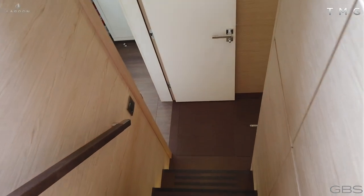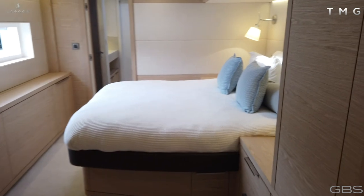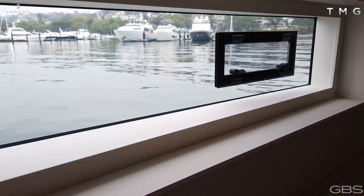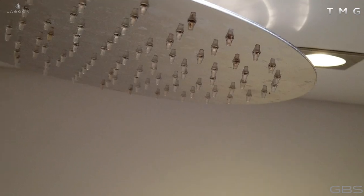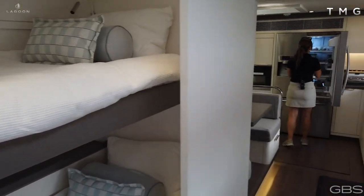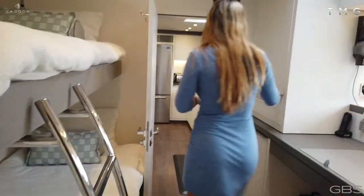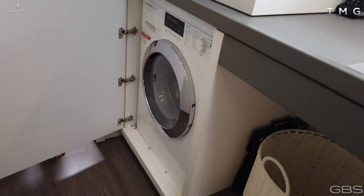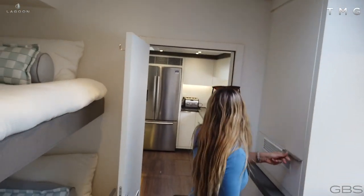And down into the third cabin. Absolutely stunning. View straight out to the ocean and their own personal bathroom in here. And straight through, we've got a double bunk for crew, other guests, whatever, and a separate washer and dryer. So if there's anything you need cleaning, you have that ability on board.